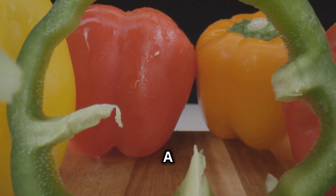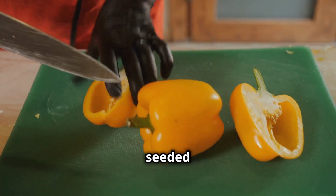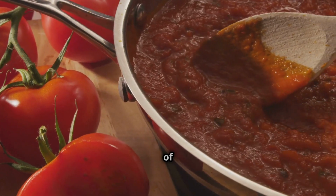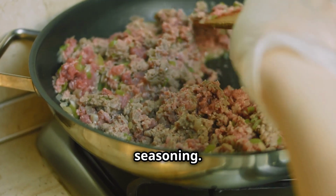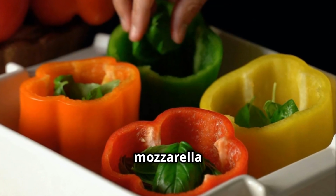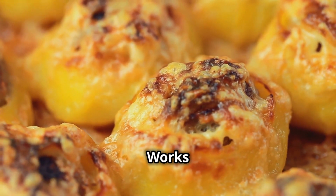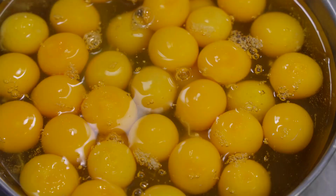Turkey and cheese stuffed peppers, a satisfying low-carb alternative to pasta dishes. Ingredients: 1 bell pepper, halved and seeded, half a cup of ground turkey, 1/4 cup of shredded mozzarella cheese, half a teaspoon of onion powder, half a teaspoon of Italian seasoning, 1/4 cup of sugar-free marinara sauce. How to make it: cook ground turkey with onion powder and Italian seasoning. Stir in marinara sauce and simmer for 3 minutes. Fill bell pepper halves with the turkey mixture and sprinkle mozzarella on top. Bake at 375 degrees Fahrenheit or 190 degrees Celsius for 15 minutes until cheese melts. Why it works: bell peppers add vitamins and fiber, while turkey provides lean protein to keep you full longer.